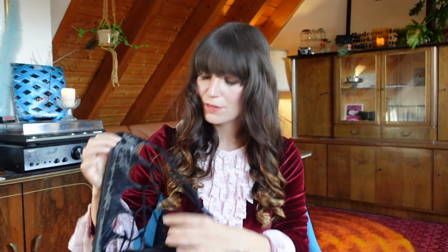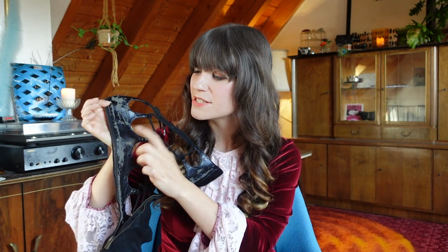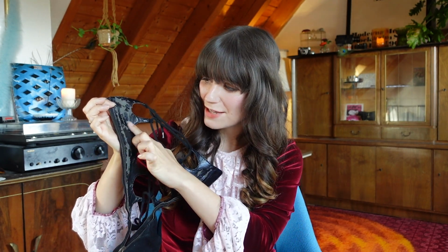My only thing that I now need to figure out, because I have a couple of boots that are kind of doing this, and while I don't mind it, I find that this stains my tights. So if anyone knows how I can fix that, because I can kind of peel it off, but I don't know if that really helps with anything. So if anyone has an idea, please let me know.